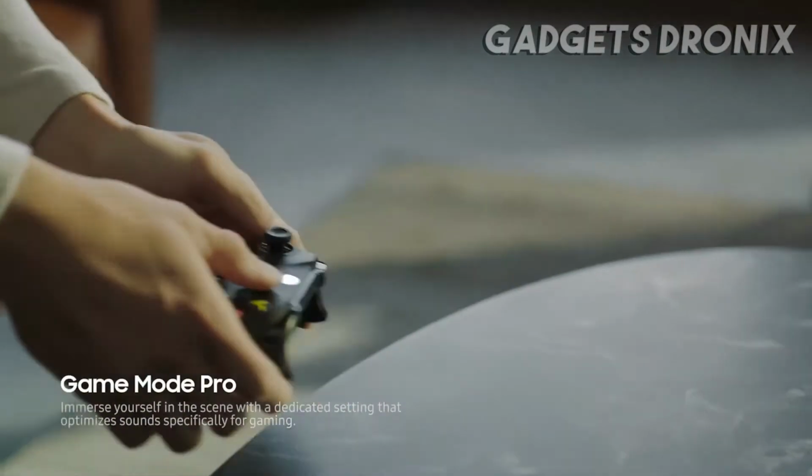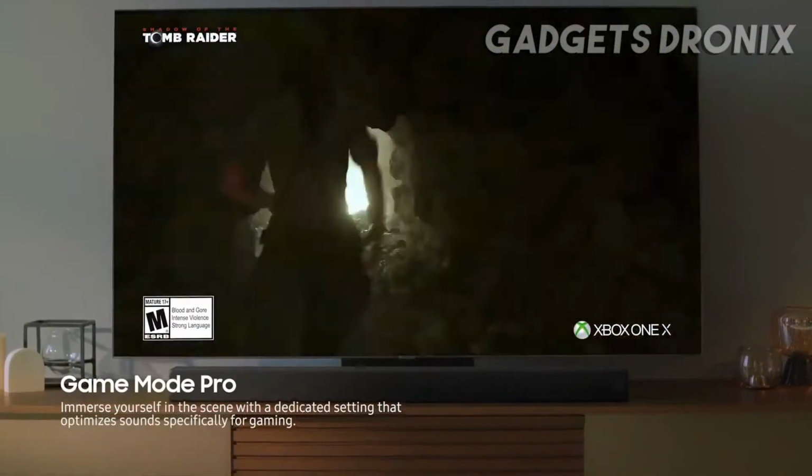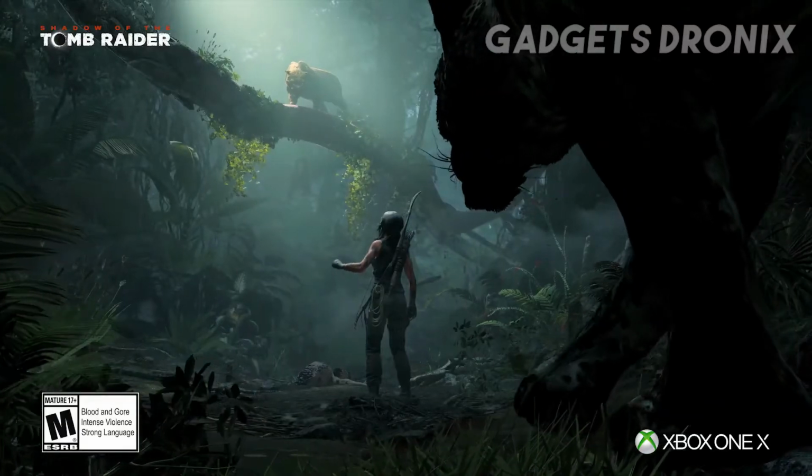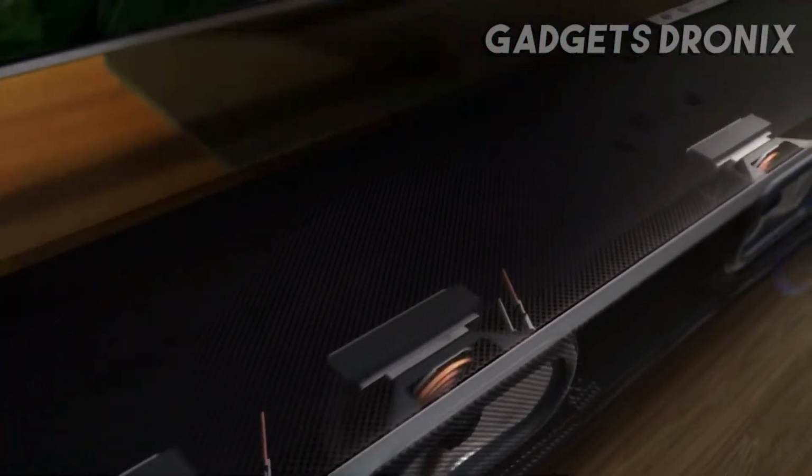Game Mode Pro automatically activates when your game console is turned on. Upfiring speakers provide rich, optimized 3D sound for more exciting, immersive gameplay on your QLED.